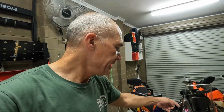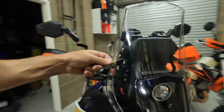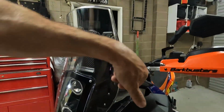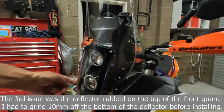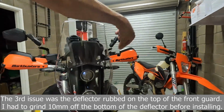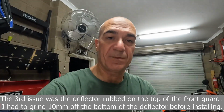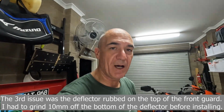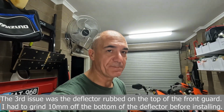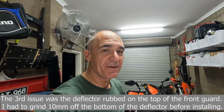The other thing that was a bit disappointing was that these brackets here that hold the top of the screen in place, they didn't line up. No matter what I did, when I had these in place, they just weren't going to fit. So I've had to bend them slightly to line up. And that was pretty disappointing, to be honest. You would think they'd get that bit right. They would have been able to get that bit right. But yeah, certainly it's not seamless like the video shows.